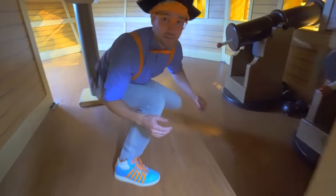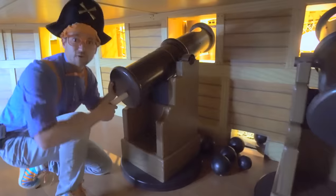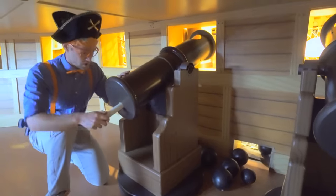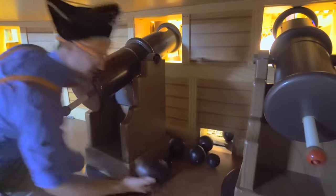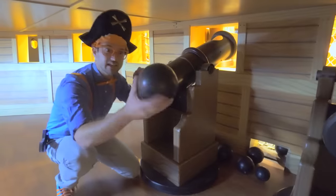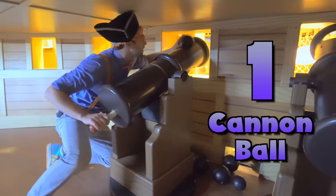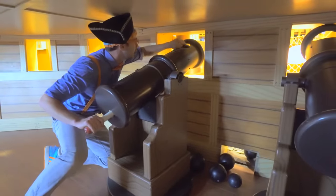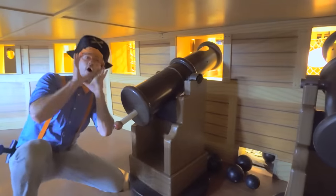Okay, we're at the lower deck. And here are the powerful cannons. Wow. Okay, first we need to get a cannonball. See? One cannonball. Load it in! Okay. There we go. Here we go!